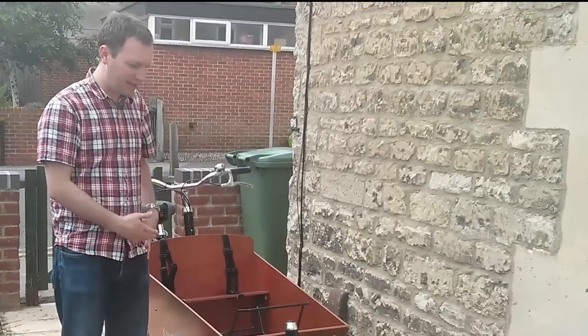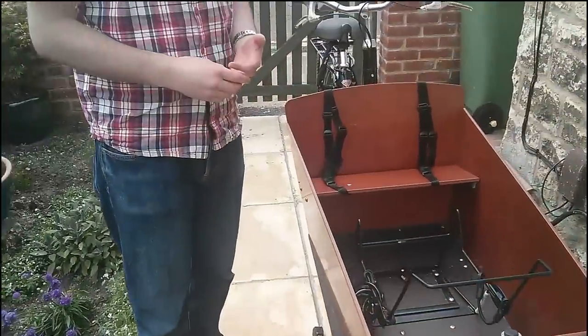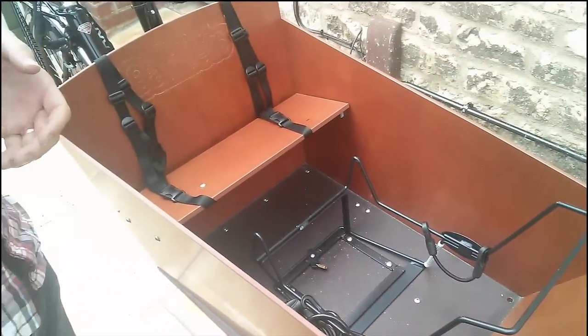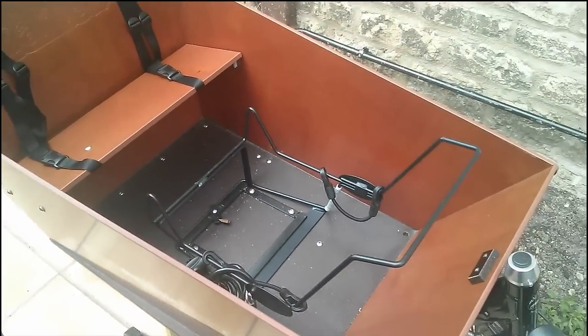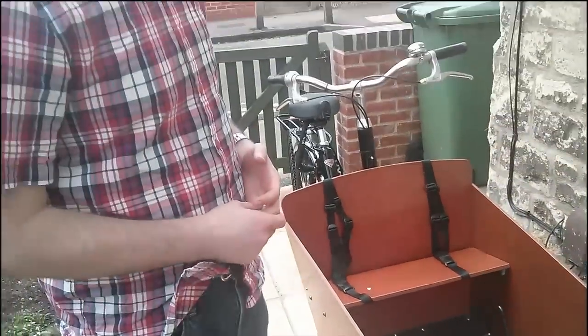This is a Bakfiets bike. It's a Dutch cargo bike. The reason why we got this is because we wanted to be able to cycle around town without having to take a car. But because we have a newborn baby, there's a lot of issues in how you can safely transport a small human being and the significant safety issues.